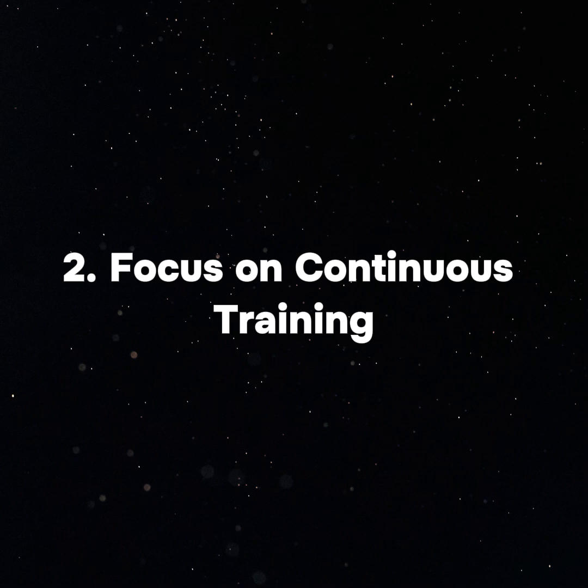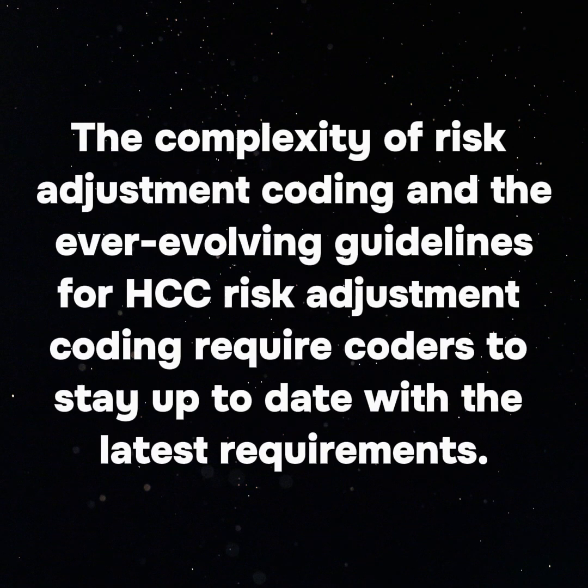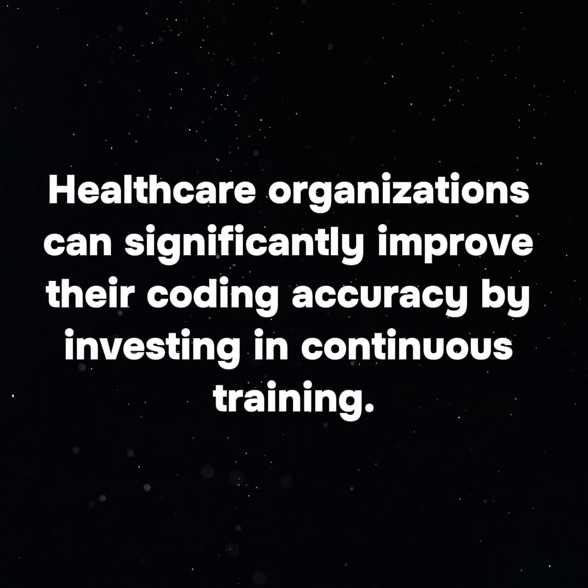2. Focus on continuous training. Ongoing education and training for coders and healthcare providers are critical for closing HCC gaps. The complexity of risk adjustment coding and the ever-evolving guidelines for HCC risk adjustment coding require coders to stay up to date with the latest requirements. Healthcare organizations can significantly improve their coding accuracy by investing in continuous training.